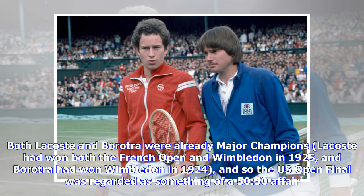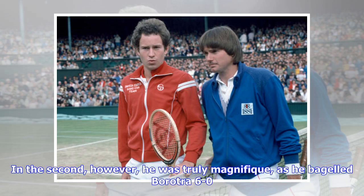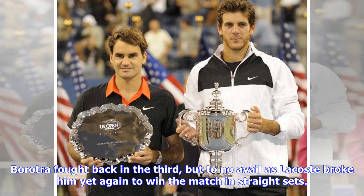Both Lacoste and Borotra were already major champions. Lacoste had won both the French Open and Wimbledon in 1925, and Borotra had won Wimbledon in 1924, and so the US Open final was regarded as something of a 50-50 affair. Lacoste, however, was having none of that. The first set was reasonably close, with a single break by Lacoste settling it. In the second, however, he was truly magnifique, as he bageled Borotra 6-0. Borotra fought back in the third, but to no avail as Lacoste broke him yet again to win the match in straight sets.